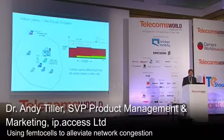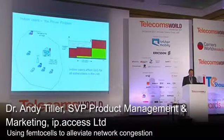So the way that a 3G network works, what happens is that all of the mobile phones inside a cell are essentially sharing the cell power from the macro network. So you can see here that there's a maximum amount of power that the cell can support, and typically phones that are at the edge of the network need a lot more power than phones that are close to the macro base station. But let's see what happens when this green phone goes indoors.